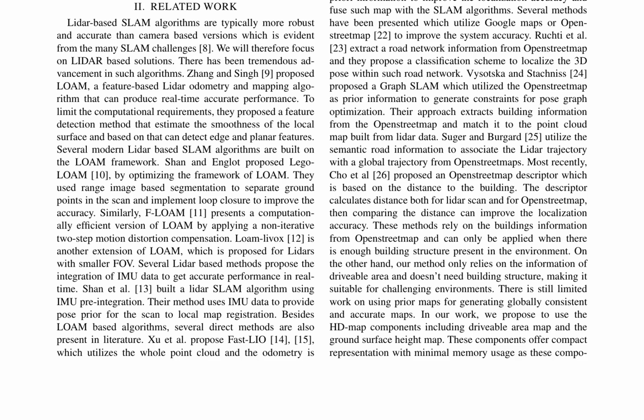The paper reviews related work in lidar-based SLAM algorithms, including advancements in LOAM and its extensions, direct methods, and the integration of IMU data. It also discusses the use of prior information in SLAM, such as loop closure constraints, GPS data, and roadmaps, highlighting limitations and the potential benefits of using HD map components as prior information. The proposed approach is particularly suited for challenging environments and does not require building structure information, making it a significant advancement in the field of autonomous driving and SLAM technology.